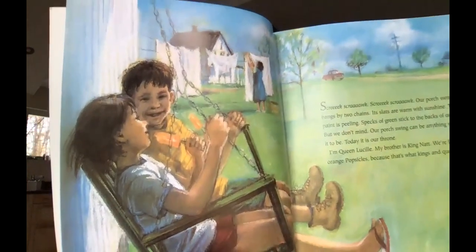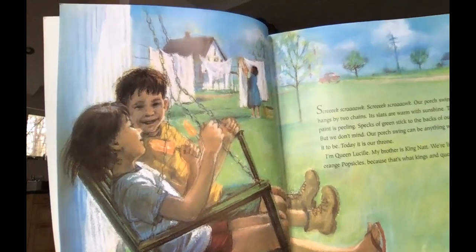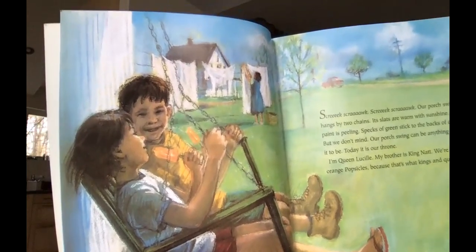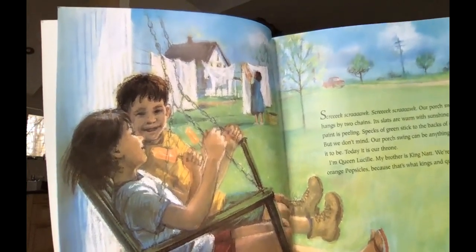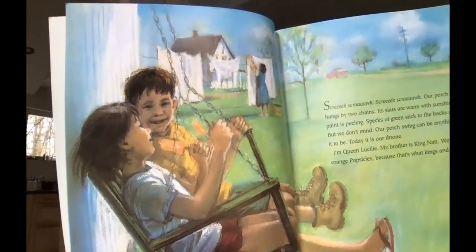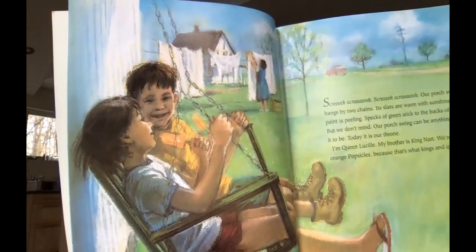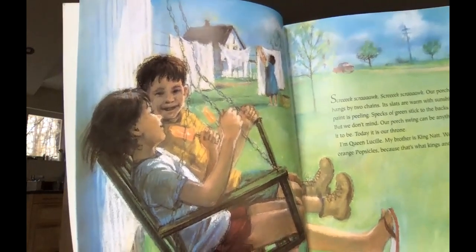Squeak, squawk, squeak, squawk. Our porch swing hangs by two chains. Its slats are warm with sunshine. The paint is peeling. Specks of green stick to the backs of our legs, but we don't mind. Our porch swing can be anything we want it to be. Today, it's our throne. I'm Queen Lucille. My brother is King Nat. We're licking orange popsicles because that's what kings and queens do.